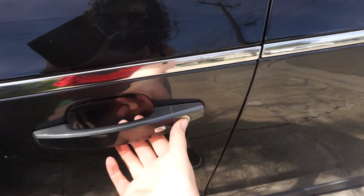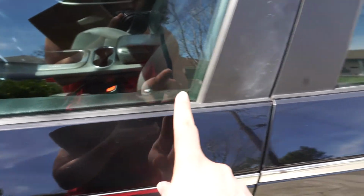And this is my personal favorite part of this car. HOV access. This is kind of crazy. You just push this button one time right here and it locks all the doors.